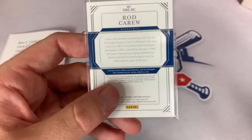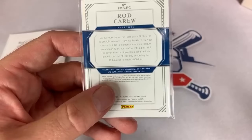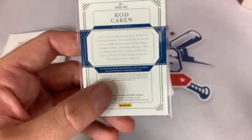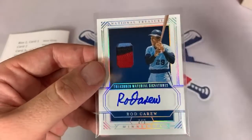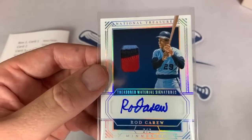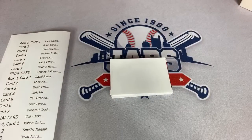Very, very nice. And El Canon says, hey, Jabs and crew, once again, love the stream. Check out Primant and Urban Card Breaks for some solid content. El Canon, thank you very much. Really appreciate that as we admire the Rod Carew. Rod Carew getting up there in age, but still signing cards. Very, very nice. National Treasures. Treasure material going out to Patrick P. Nice one right there, Patrick.